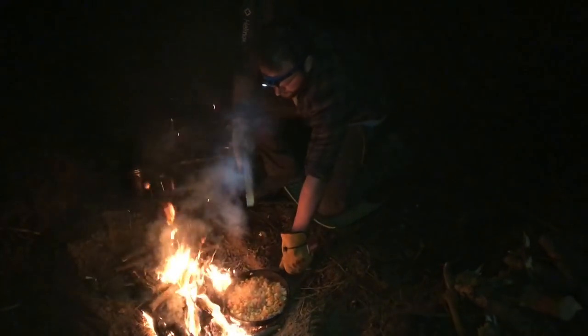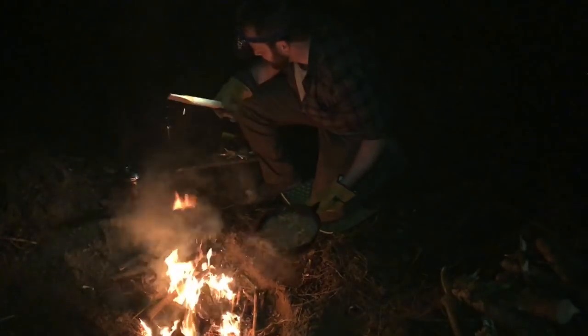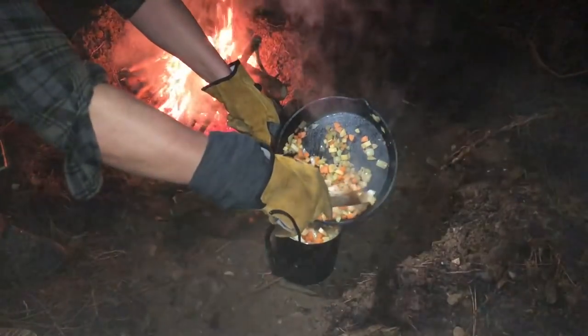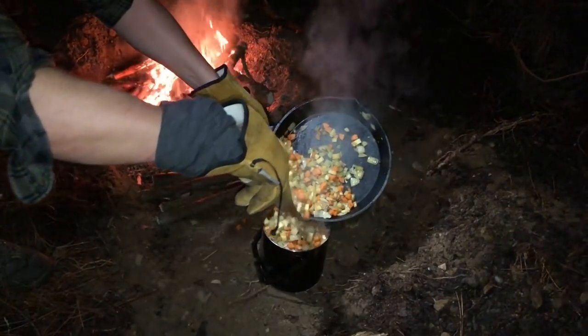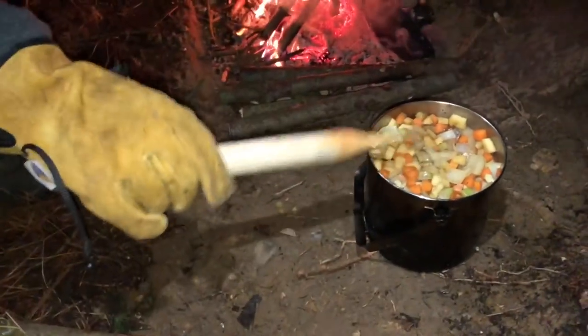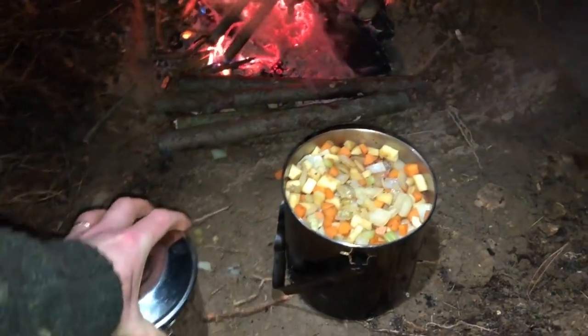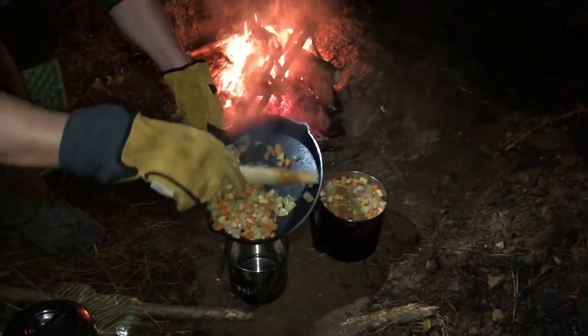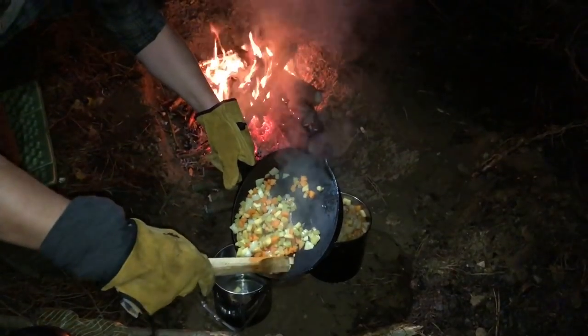So what are you doing with it now? So that's the veg sweated off, so that's going to go in with the rabbit. Yeah. Problem. Billy number two. We'll wait for you, Rob.